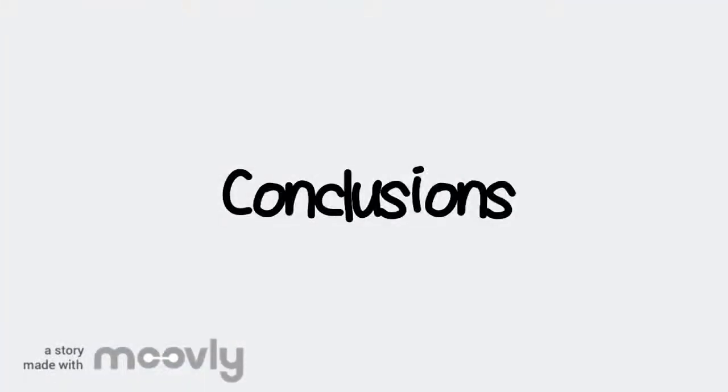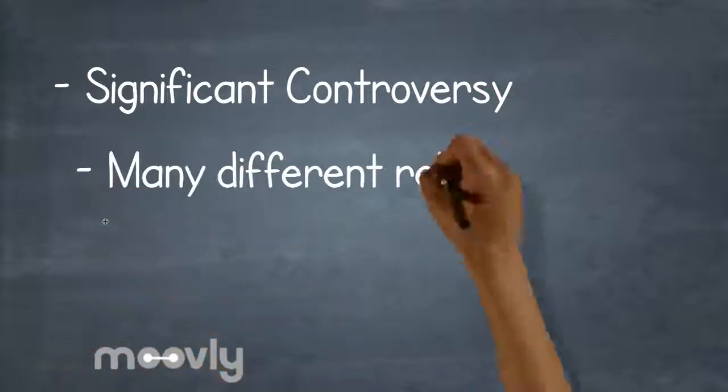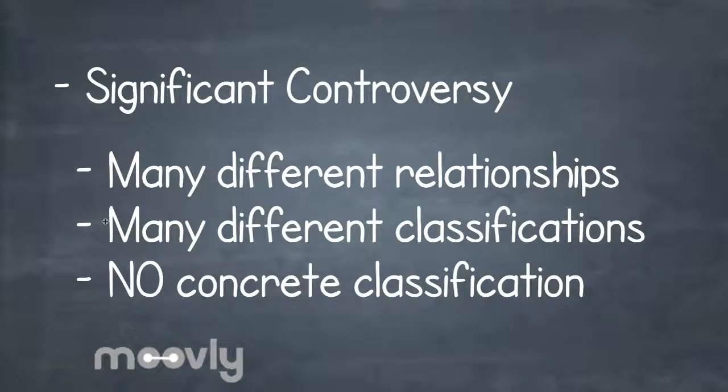In conclusion, it has been determined that there is significant controversy over the relationships between various orders of insects, particularly Grylloblattodea. Many authors continue to evaluate these relationships and propose new changes to classifications based on findings. However, there is no concrete classification of Grylloblattodea insects used.